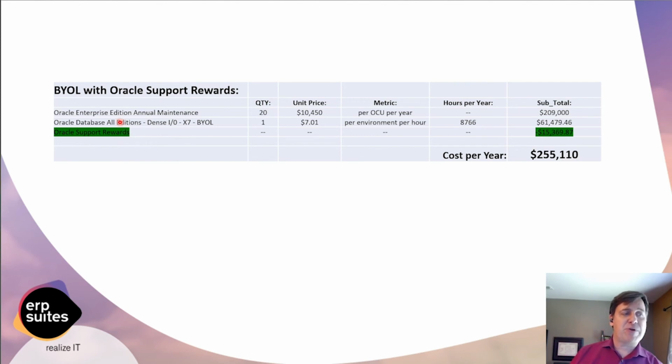So this is a bill of materials in which we're showing the Oracle Enterprise Edition annual maintenance. So we've got the quantity of 20 OCPUs. We're showing a list price of $10,450 per year per core. Now, a note here, this is list price. Chances are you probably aggressively negotiated something with Oracle much lower than this. So plug your actual number in here. How much are you paying for this? And see where this scenario plays out. But using list price, we come up with just about $210,000 per year of Oracle licensing.